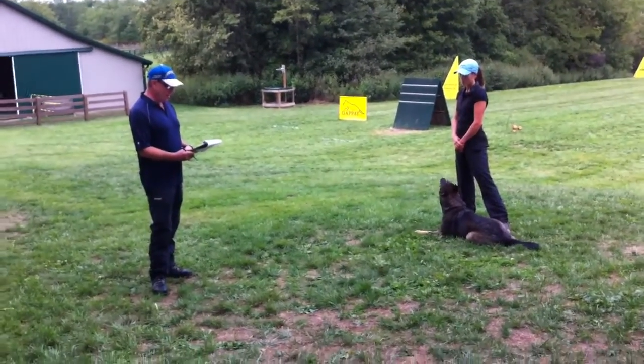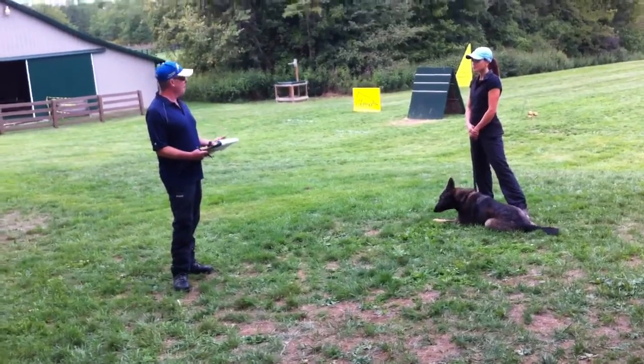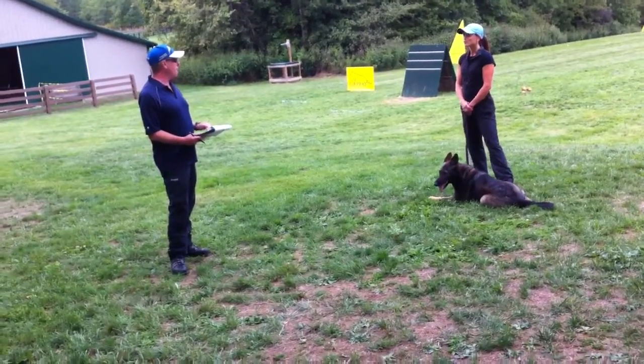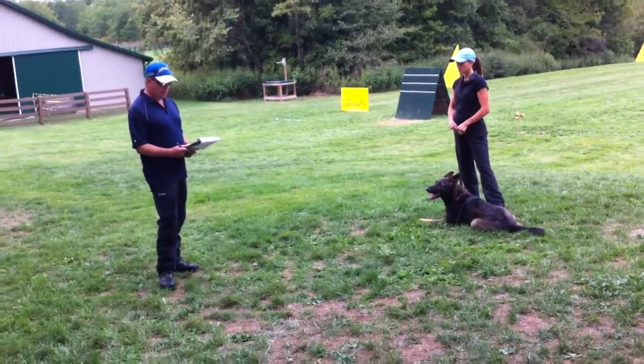Stand while running, the basic is correct, but you only take 8 paces in the build-up. Then you give her the command, and she locks right up. Zero steps after the command, zero steps after lockup. She comes nice and fast on the recall, she's correct in the front, and the finish, it's a high, very good.